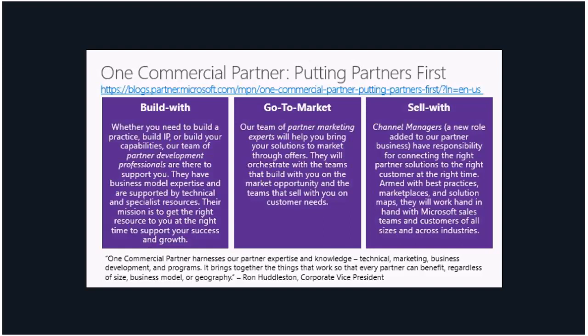Again, I'm not going to read this in detail. If you do have any questions about this, obviously we know that things are still getting tied up. But at the end of the day, Ron said it best in that we've made these changes to put partners first.